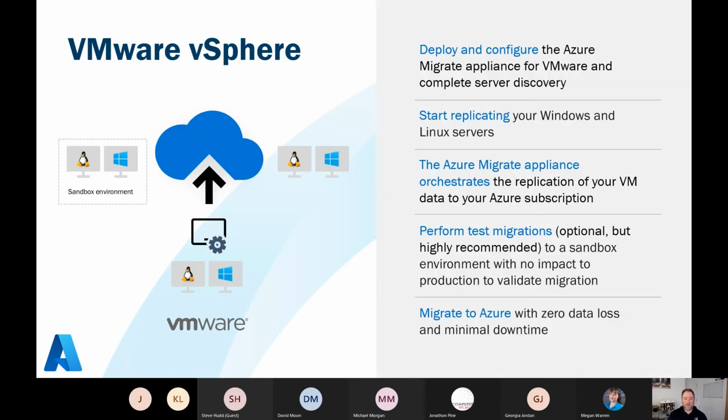As I alluded to a moment ago, lots of you out there are running VMware vSphere, so it's really easy and straightforward to get going with this. And the same tool can be used to migrate your workloads in the future if you wish to do so using Azure Migrate. Once you've deployed the appliance, you can start replicating your workloads to Azure, and the Migrate appliance will then orchestrate the replication of the VMs into your subscription.